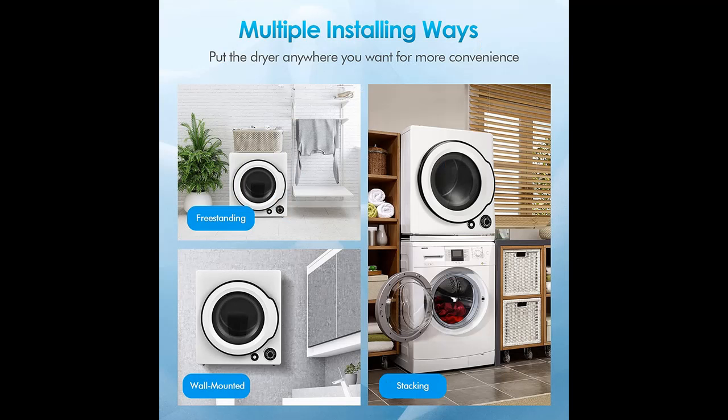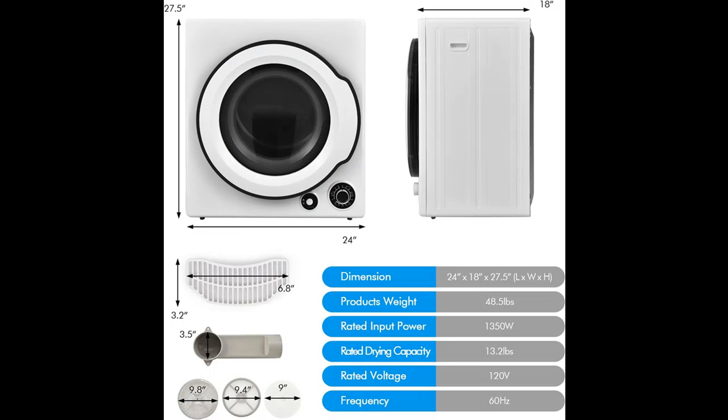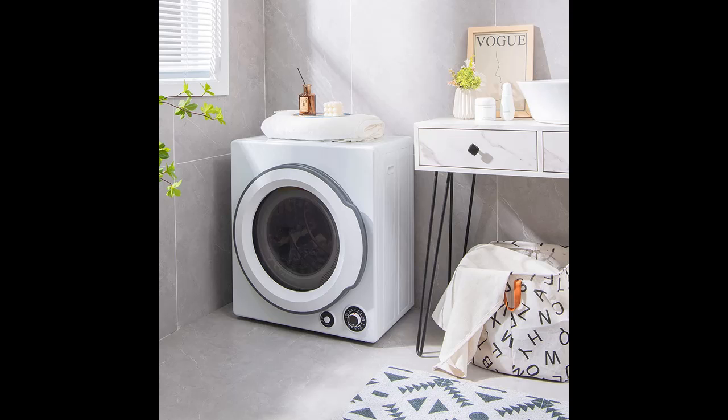Compact and portable dryer. This compact clothes dryer takes full advantage of small spaces. You can put the dryer anywhere you want through multiple installation methods: freestanding, stacking, and wall-mounted, though accessories are not included. An exhaust pipe is included and it can be adjusted to different directions.